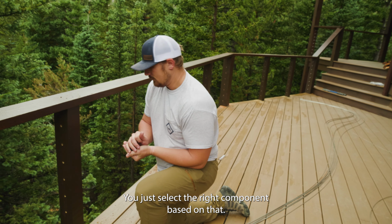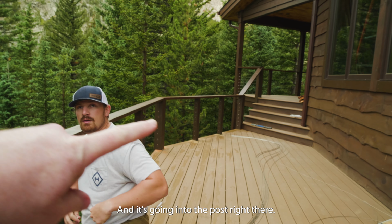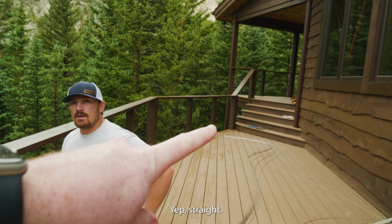Basically, is the cable running directly, straight into the post, or is the cable coming at an angle off the post? And you just select the right component based on that. And it's going into the post right there. Yep. Straight, and then right here it's entering the post at an angle. So that's why we're going to be putting pivot tensioners there. Our cable is entering this side of the post at an angle, so it's not going through perfectly straight.